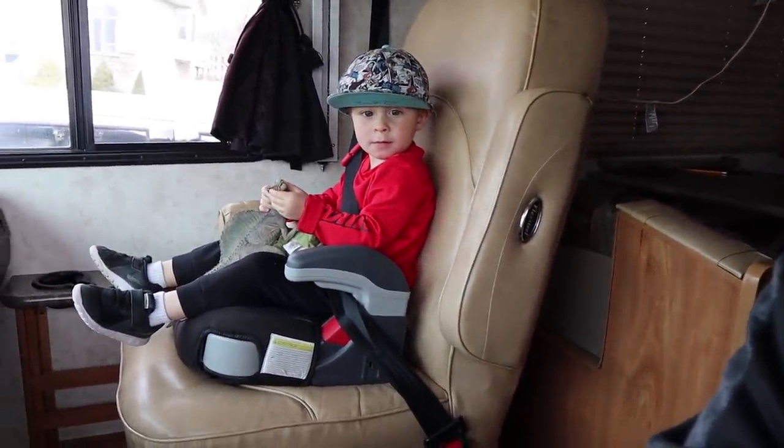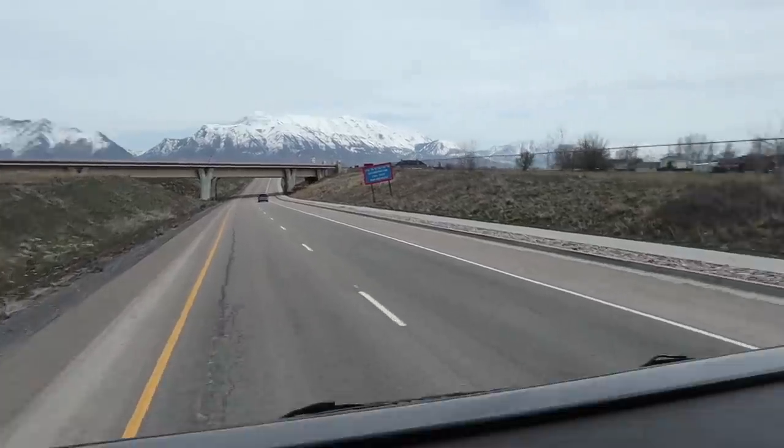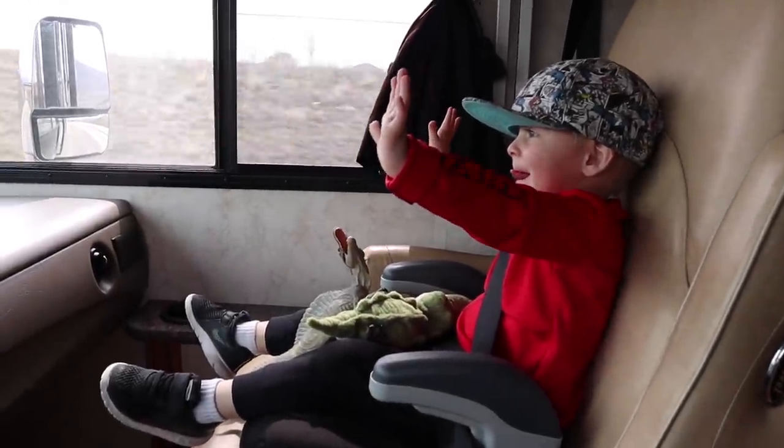Seriously, guys, Roswell, do you love the motorhome? Yeah, he seriously loves going for rides in it. The kids are so excited. I seriously cannot wait to go actually stay in the motorhome. Oh, Christina's calling me. Gotta go. Put your arms up. Whee!